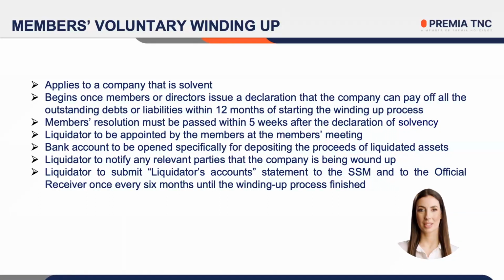As for members' voluntary winding up, it applies to a company that is solvent. The members of a company begin the process once the members or directors issue a declaration that the company can pay off all outstanding debts or liabilities completely within 12 months of starting the winding up process. The members' resolution must be passed within 5 weeks after the declaration of solvency by the directors. A liquidator will be appointed by the members at the members' meeting.